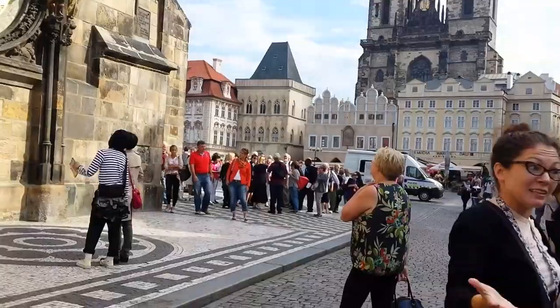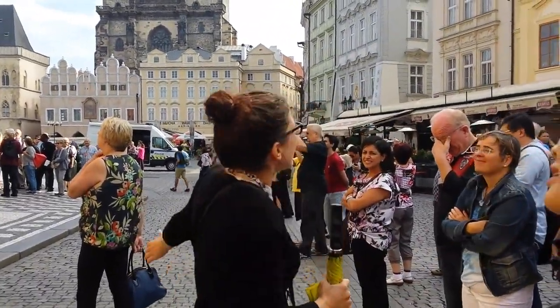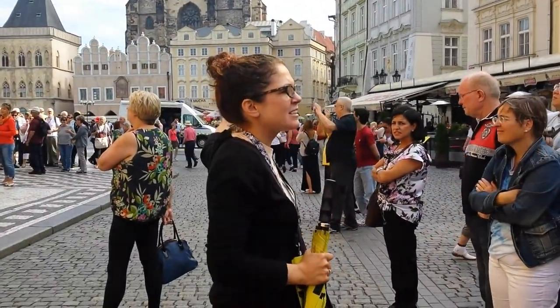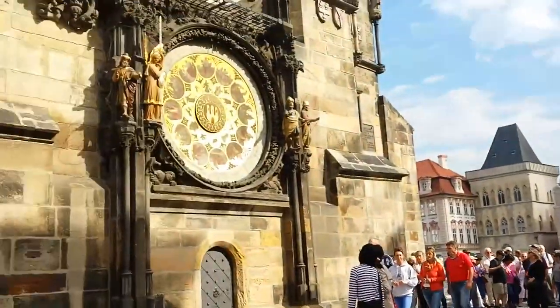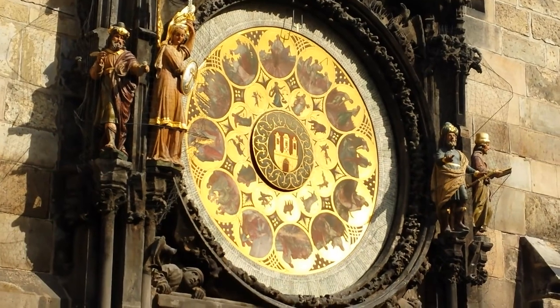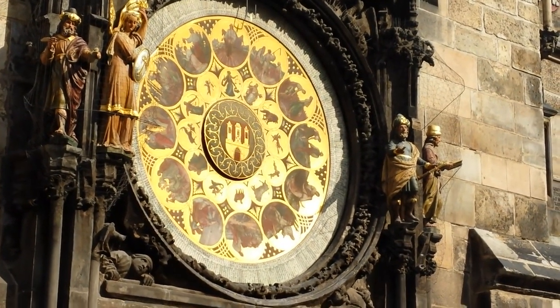Does anybody think it's a little bit more impressive now? Yeah? Yep. It's absolutely amazing. Now, in the 1800s, they decided to add a second face, and that's the lower one. In the middle, there is the symbol of the city of Prague. All three of those towers are still standing. We're going to see one of them today, and the other two are on the Charles Bridge.